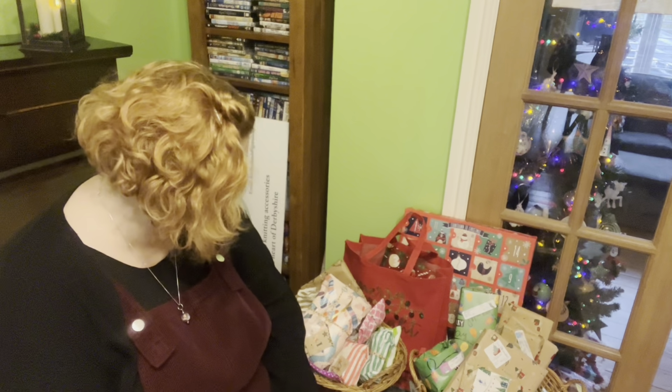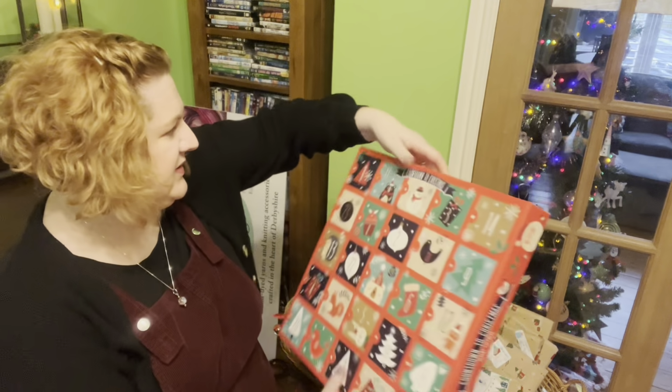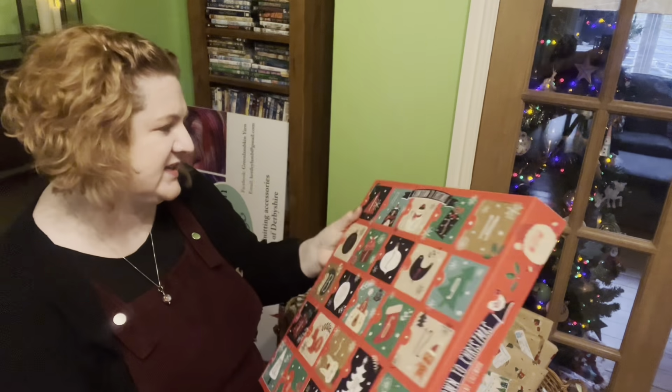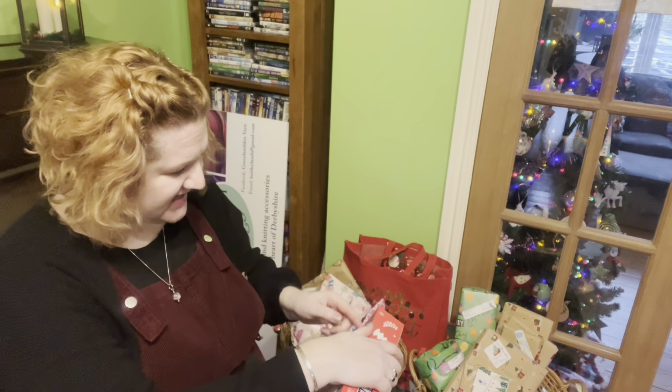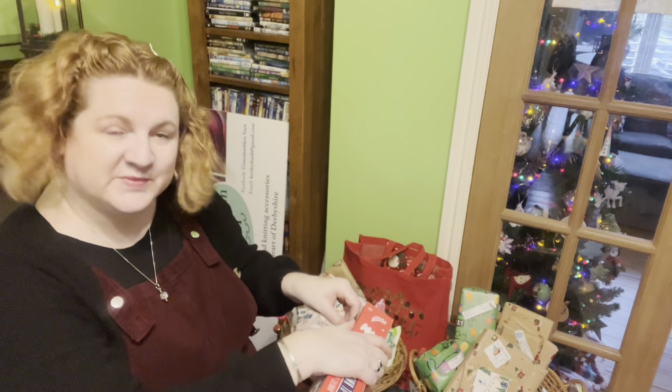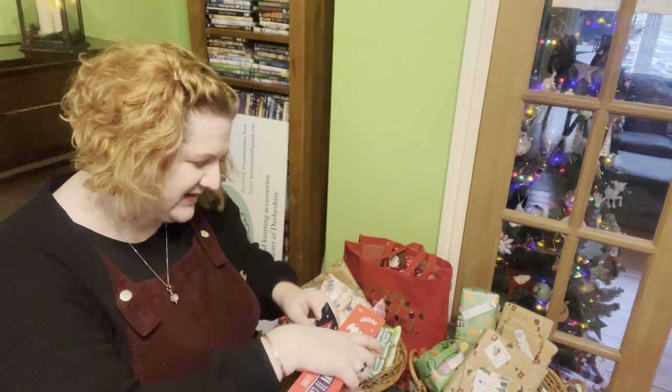Right, what shall I start with first? I'll do Paula's first. So number one's in the top left corner, which is handy. I'm going to try really hard not to tear this because it's so pretty. It upsets me when I tear them. I like them to remain nice and neat if I can.